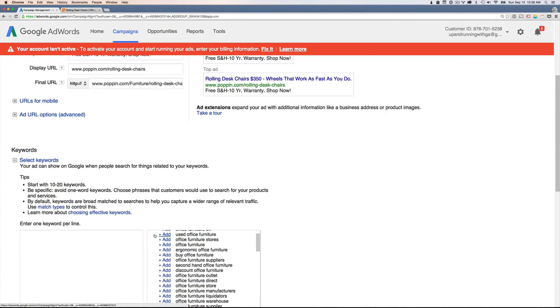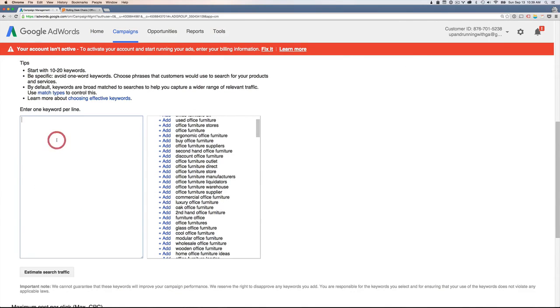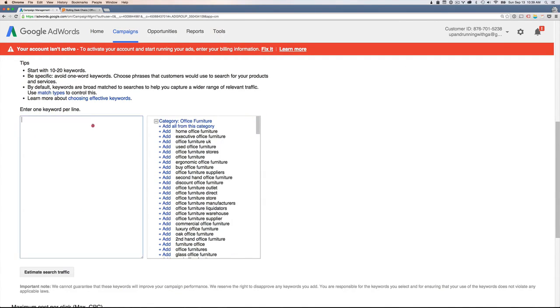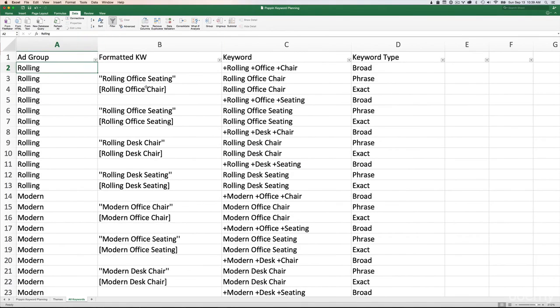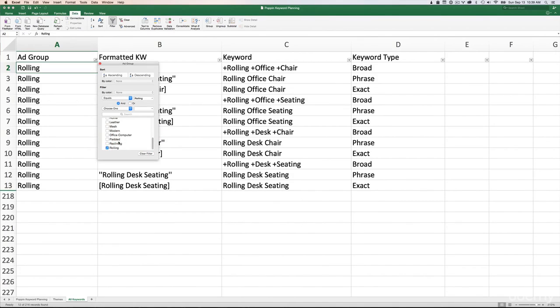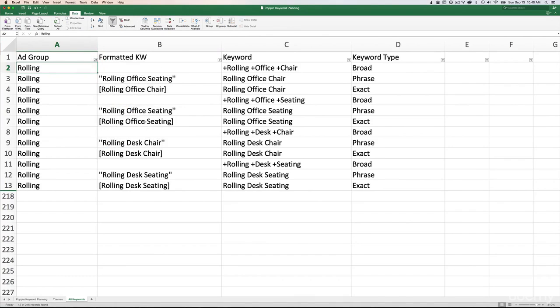And now we have the ability to go ahead and add our keywords. Easy for us, because we did a good amount of work before, we could just go over into Excel and grab our keywords. So let's go back to Excel. Now we want to filter out just our rolling keywords. Since we already selected the filter function in the previous chapter, all I need to do is click on this little filter icon in the ad group, deselect all, and just go down and select rolling, which is down here. Okay, so here we have rolling. I could clear out of the filter, and now I have just my rolling keywords.